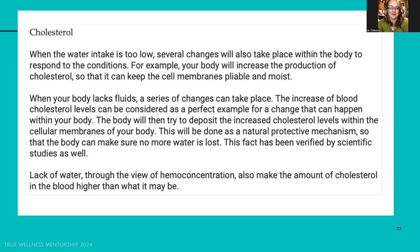So lack of water, through the view of hemoconcentration, also makes the amount of cholesterol in the blood higher than what it may be.